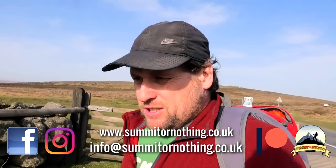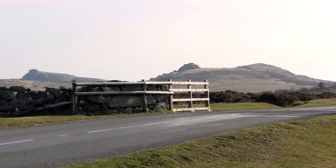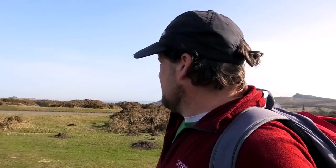Summit or nothing. Out today on Dartmoor. I've travelled up to Hemsworthy Gate, which is up in the Haytor area. Haytor, saddle tour. Been up here before and done the mini 10 tours in this area. But today we're going to do a slightly different route. We're going up here, first of all, which is Rippon Tor. But then we're going to go over to Buckland Beacon and around.